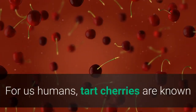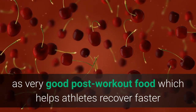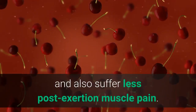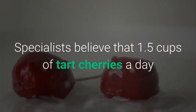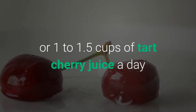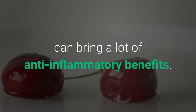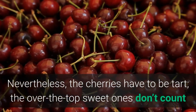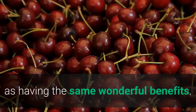For us humans, tart cherries are known as very good post-workout food which helps athletes recover faster and also suffer less post-exertion muscle pain. Specialists believe that 1.5 cups of tart cherries a day or 1 to 1.5 cups of tart cherry juice a day can bring a lot of anti-inflammatory benefits. Nevertheless, the cherries have to be tart, the over-the-top sweet ones don't count as having the same wonderful benefits.